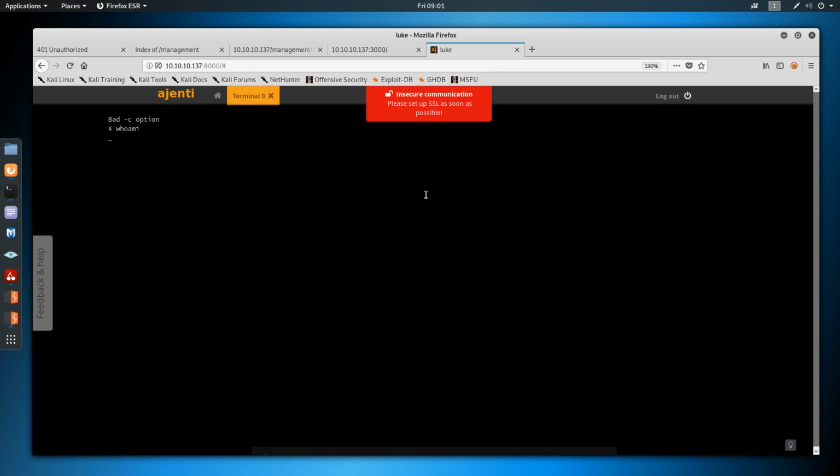If we do whoami, we can see we are root. If we go to cd /root, we've got root.txt there. So wc -c root.txt, and we see 33 characters, which of course is an MD5 sum, and then a line break.